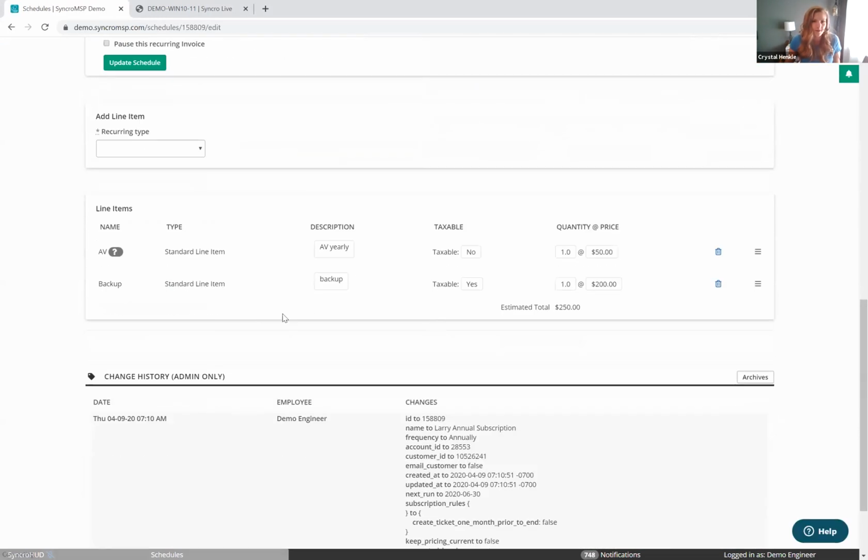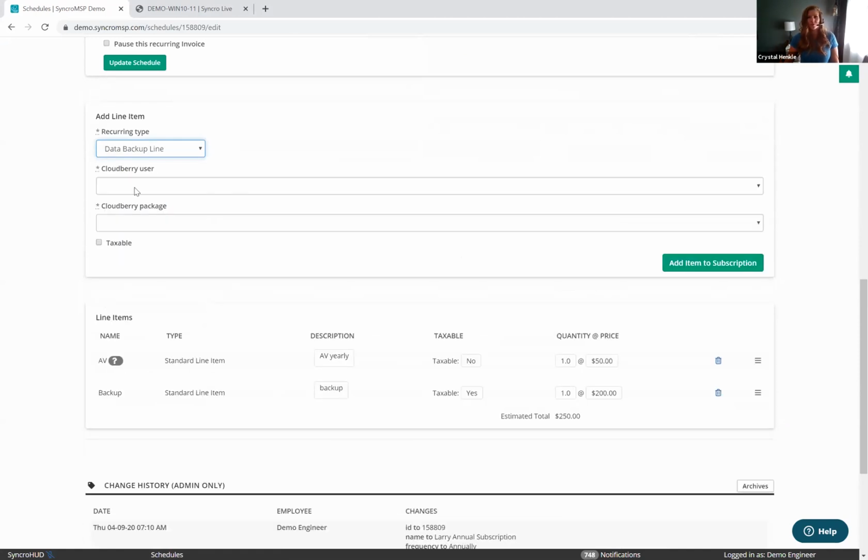I'm just going to go into one of these. It doesn't really matter. So this data backup line actually pulls straight from MSP360. It's still labeled as Cloudberry, formerly known as Cloudberry. But for MSP360 specifically, this is automated. This is just kind of magic. This will pull from whatever you have in your MSP360 console and bill your customers accordingly. So for that one, there is a specific recurring line item type called data backup line.